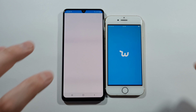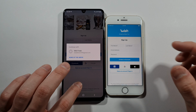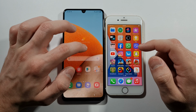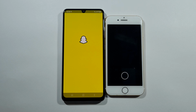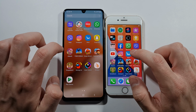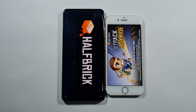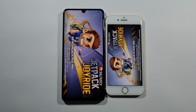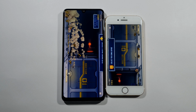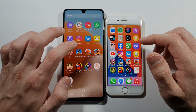Wish. A32. Snapchat. That's exactly the same. Jetpack Joyride, first game. Exactly, iPhone 7 is faster, just a second faster, I think.